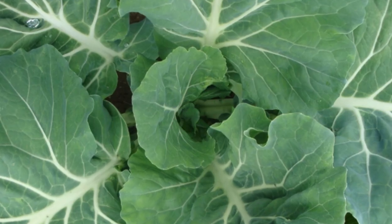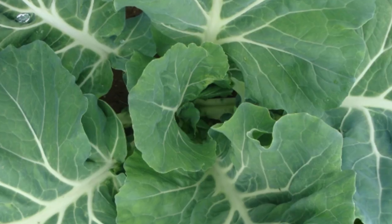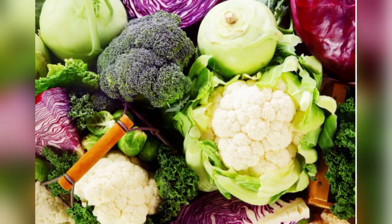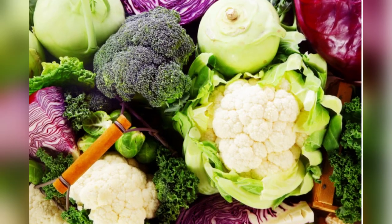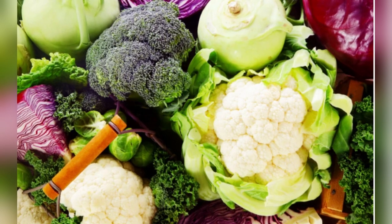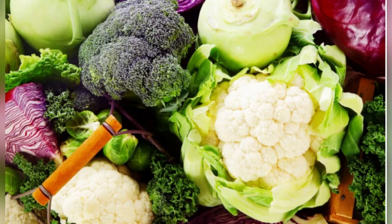Here's how it works. Cruciferous vegetables contain glucosinolates and an enzyme called myrosinase, but they're kept separate in the intact plant. When you chew, chop, or crush the vegetable, these two components mix, and myrosinase converts glucosinolates into a range of biologically active compounds, the most famous of which is sulforaphane.